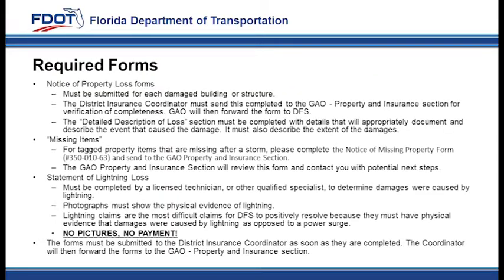Required forms with your submission include the Notice of Property Loss form and/or the Statement of Lightning Loss form, available on the GAO Property and Insurance SharePoint site. The Notice of Property Loss form must be submitted for each damaged building or structure. The district insurance coordinator must send this completed form to the Property and Insurance section for verification of completeness. GAO will then forward the form to DFS.